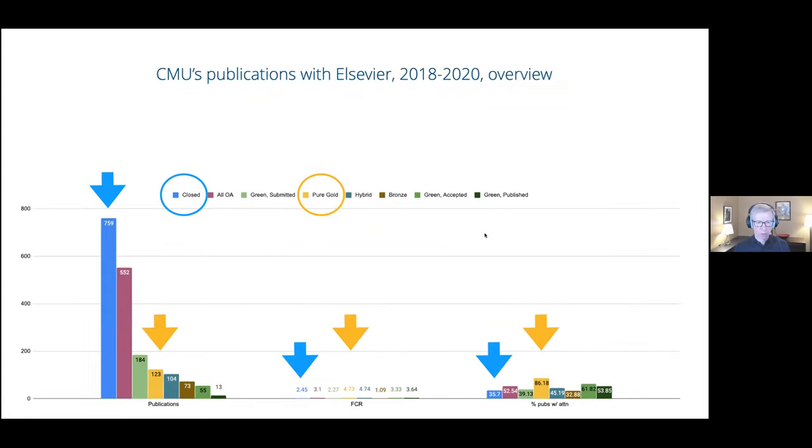And finally, whilst we're not promising any citation premium, I would show an analysis of publications by CMU authors with Elsevier and the citation premium shown in the middle of the bars for those that have been published as gold open access. So with that, I am going to conclude my remarks and bring the event to a close.